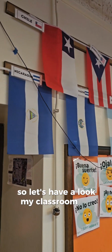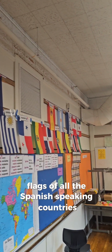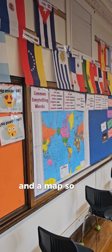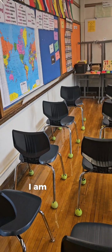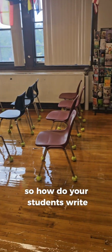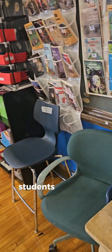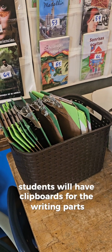My classroom has flags of all the Spanish-speaking countries and a map so that we know where we are in the world. I am deskless, meaning I don't have any desks. So how do students write? Well, students will have clipboards for the writing parts.